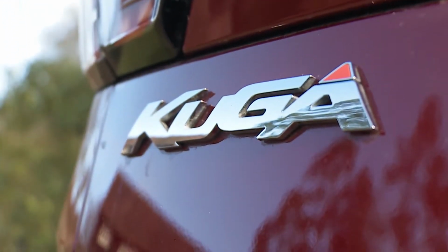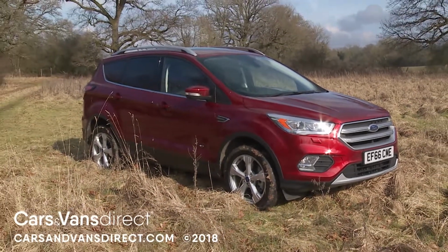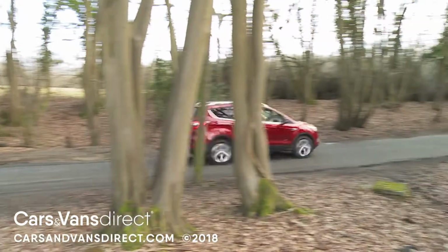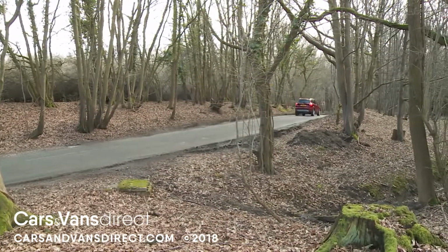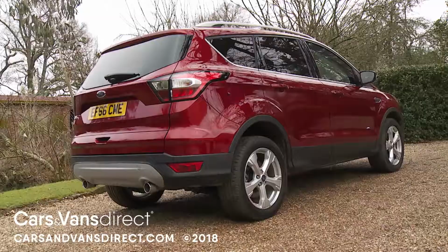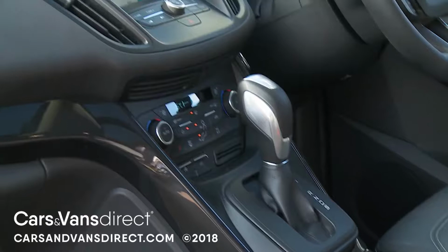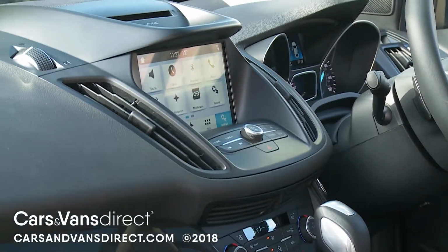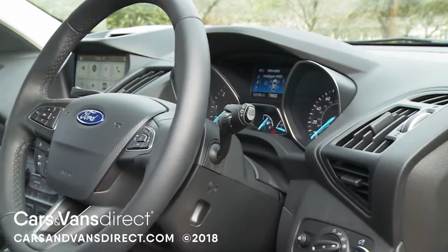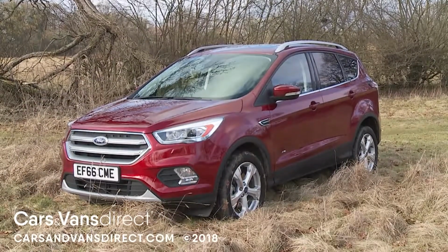Kuga has evolved in this improved second generation guise into a more credible contender that'll be equally attractive both to Qashqai class crossover customers and RAV4 style soft-roading SUV buyers. There's sharper styling, a much nicer cabin and extra technology that segment buyers will like. In short, if you're shopping in this sector, this is still a car you very much need to consider.